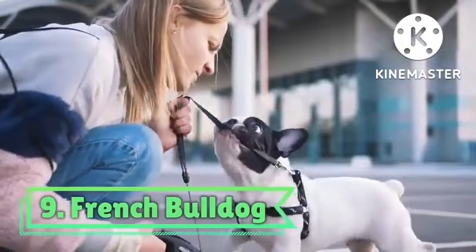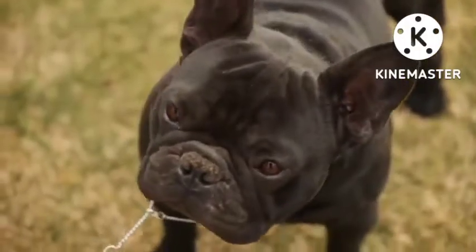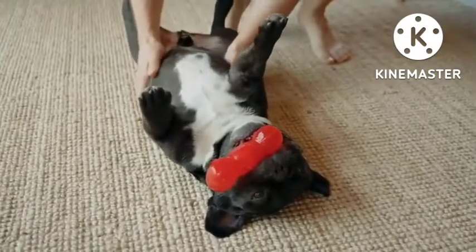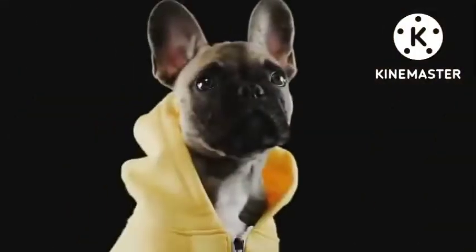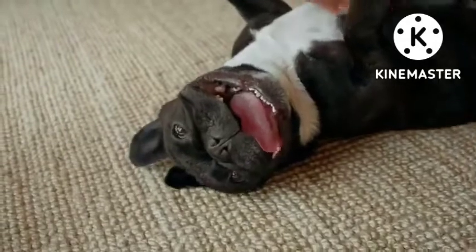Number 9, French Bulldog. Often described as a short, compact dog with bat ears and a wrinkly snout, the French Bulldog may not sound very cute. But once you see one, they're downright irresistible. Just look at that smushy little face.